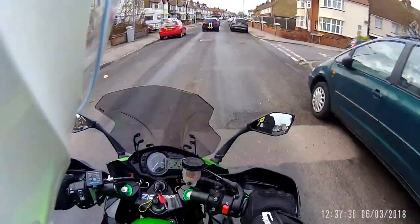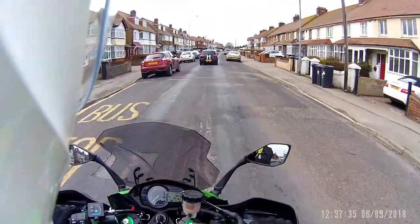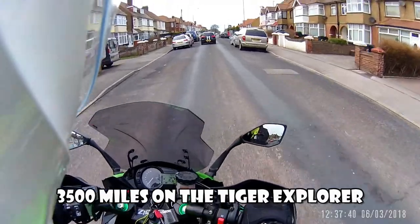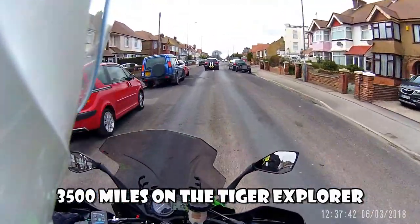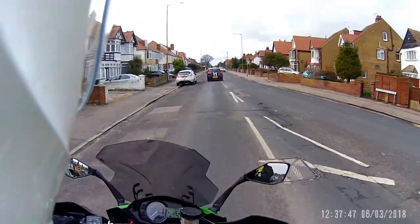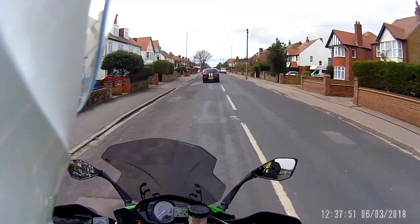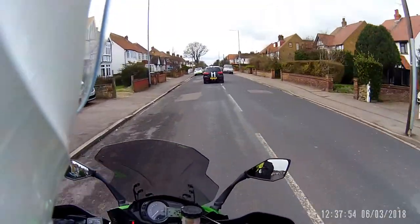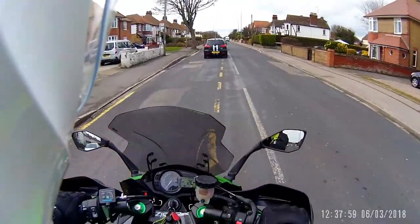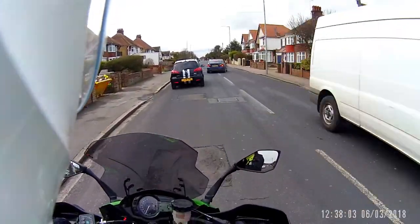Miles on the Kawasaki now. Not two years old until August. Really hasn't done too many miles this winter as I've been using the Explorer. And I'll be touring on the new Tiger 800 XRT this summer. So the Kawasaki goes into, well, not really semi-retirement, but it'll come out on nice warm summer sunny days.